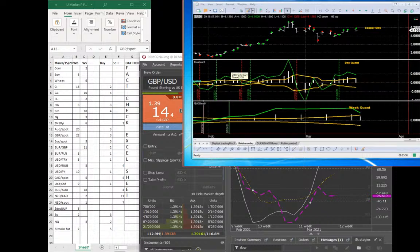So then what we do is when we're in a weekly buy and we get a daily buy, this is a daily chart here. This is a quant chart of the weekly signal without seeing the weekly bars. And in here is the daily chart right here up top. And then here is the daily quant. See, it says day quant right there. This is the week quant right there.